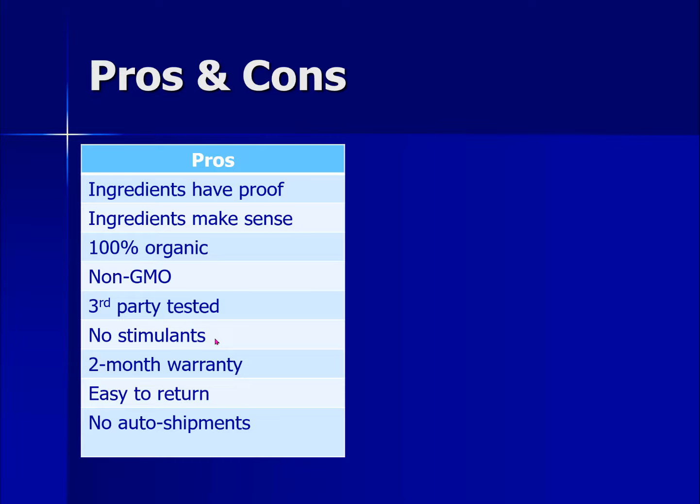There's a 2-month warranty if you're not satisfied, and along the same lines, the return policy is pretty darn easy. Just send the bottles back and they'll give you a refund. And lastly, I do think this is a very big pro. There's no auto shipments here. That means that they're not automatically going to send it to you on a regular basis. That also means no unexpected, unwanted charges on your credit cards. So that is a very big plus in my book.